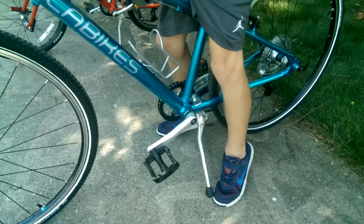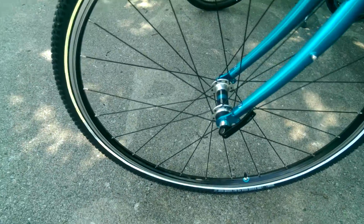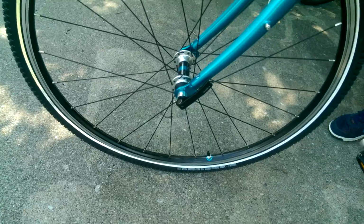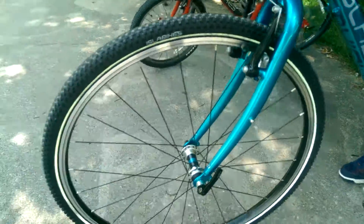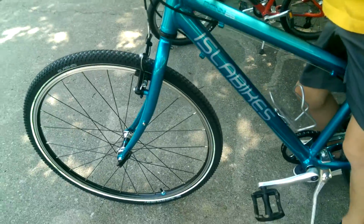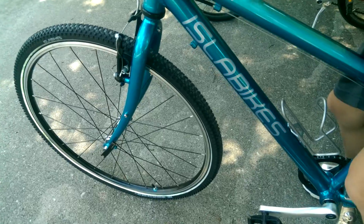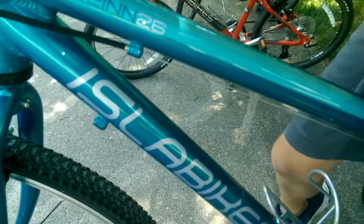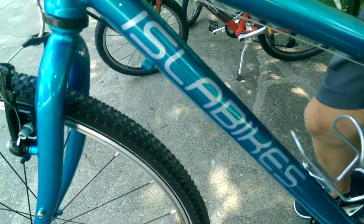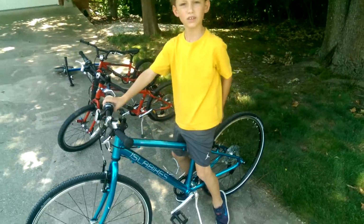Again, we got the water bottle holder and the kickstand, which are nice. Like the other bikes, quick release on the wheels, which is handy. And this is the blue color that they offer. I think they call it teal. I was afraid it was going to be more the light teal, but as you can see, it's actually most of the bike is a darker teal, and it's really nice. And Carter, I think, really likes it. So, is there anything you want to tell us about it, Carter?